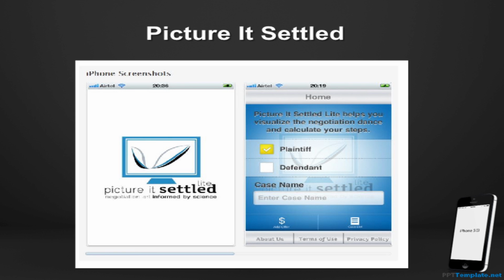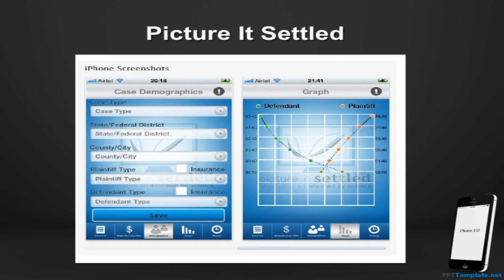Then during the course of mediation, as there are offers and counteroffers, you put those numbers into the app. It will record the time of each offer or counteroffer. As the day goes on, it will provide to you a graph suggesting not only how much settlement will be, but what time that settlement will take place.